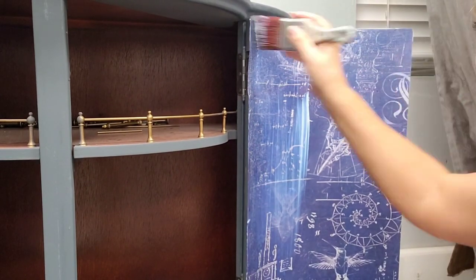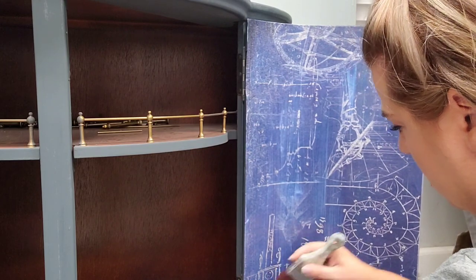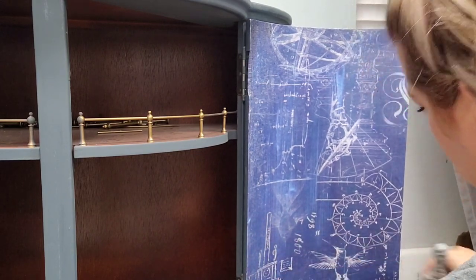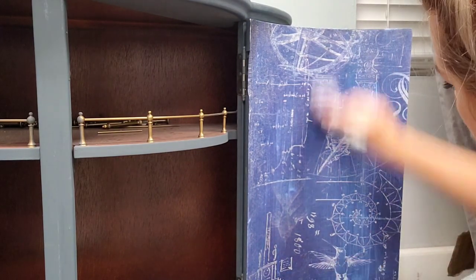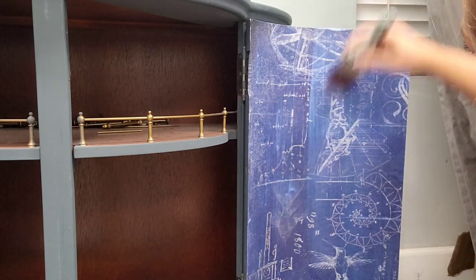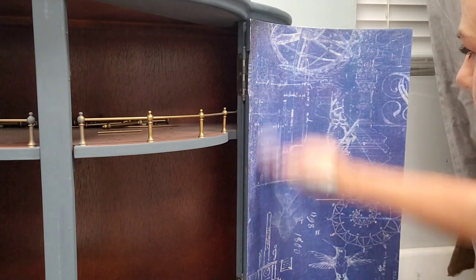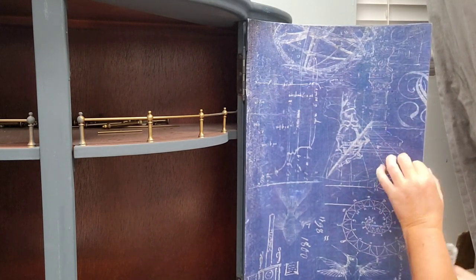The next thing I want to do to go ahead and protect my paper is, once it's nice and dry, I'm going to apply a clear coat over the top. I'm just brushing on the clear coat using a paintbrush. I'm going to let this dry in between coats, and I'm going to go ahead and apply a few coats of the clear coat to keep it nice and protected and wipeable inside this cabinet. It's going to be a permanent finish on the inside of this piece.